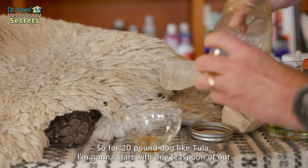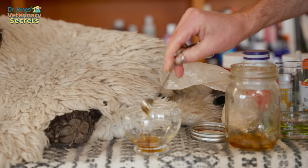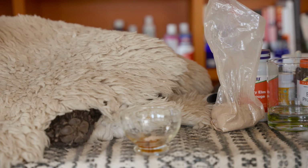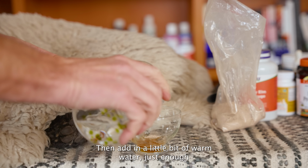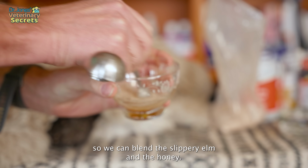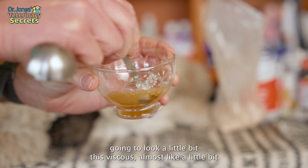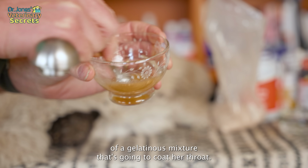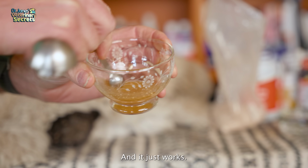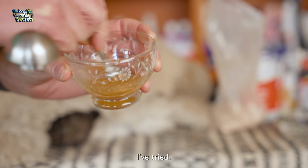So for a 20-pound dog like Tula, I'm going to start with 1 teaspoon of our dark unpasteurized honey. Then I'm going to add in the equivalent of one 400 milligram capsule of the slippery elm. Then add in a little bit of warm water, just enough so we can blend the slippery elm and the honey. When they're well blended, you're going to see it looks a little bit viscous, almost like a gelatinous mixture. That's going to coat her throat, and it just works so well for coughing, better than anything else I've tried.